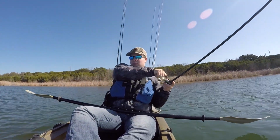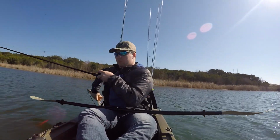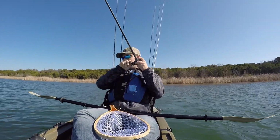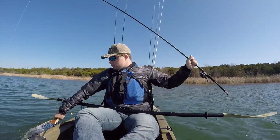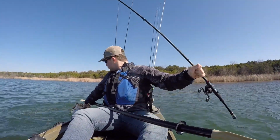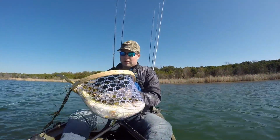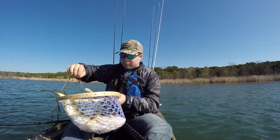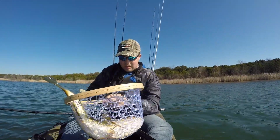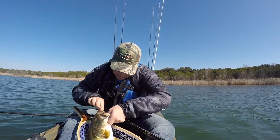There we go. Oh, this is a big one. There we go. Oh, oh. Oh my gosh. I casted right next to a big log, big stick. Got this toad of a bass. Oh my gosh, he destroyed it.